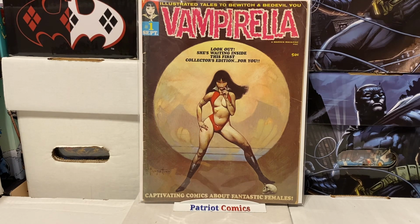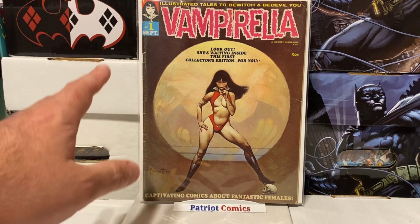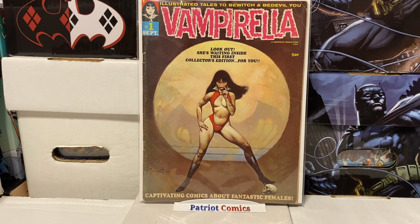I actually don't own any of her other magazines. I have a bunch of the comic books, but I've never had any of the original magazine run from Warren. And I saw this. It's in a lower grade, unfortunately. But honestly, it presents pretty well, and I'm really happy about this one.